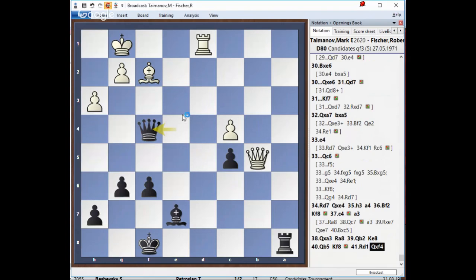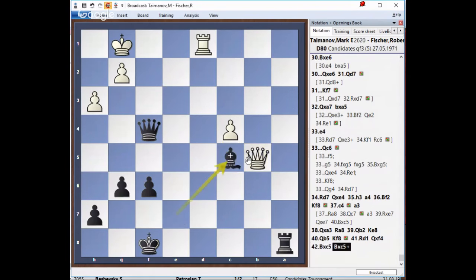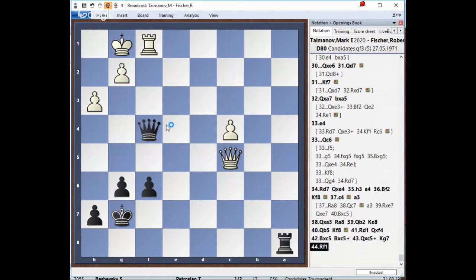Black took the pawn, takes, king g7. And then after rook to f1, queen e4. Now, black isn't winning, but he's certainly not losing. And that was very important.